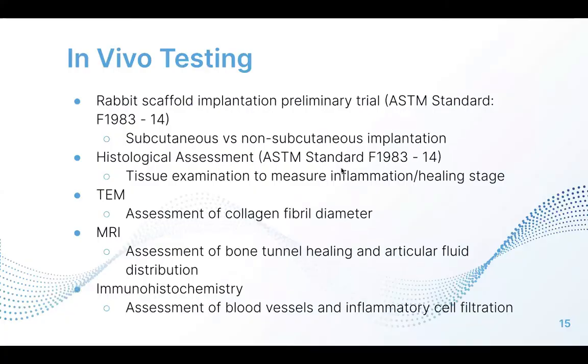To demonstrate the effectiveness and viability of our implant, we need to conduct in vivo testing. This will help us assess the differences in a subcutaneous implant versus non-subcutaneous and how the body adapts to them, as well as how the specimen handles the implant. To do this, we'll be doing a rabbit scaffold implantation preliminary trial, and this follows the ASTM standard listed above.